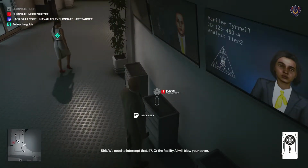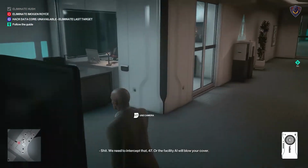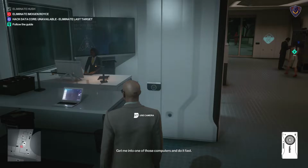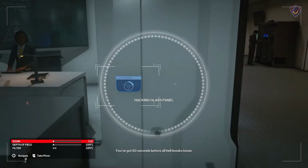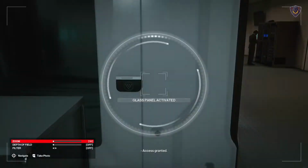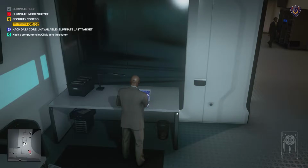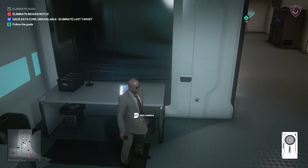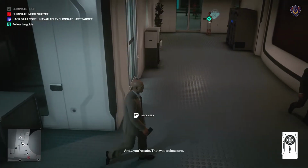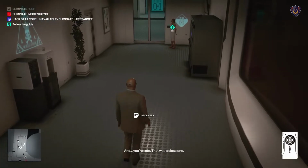Shit. We need to intercept that 47, or the facility AI will blow your cover. Get me into one of those computers and do it fast. You've got 60 seconds before all hell breaks loose. Access granted. Good. I'm in. And you're safe. That was a close one.